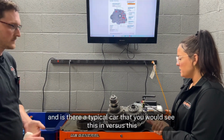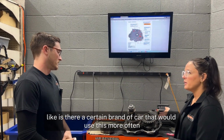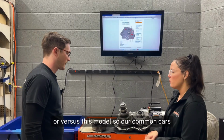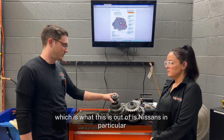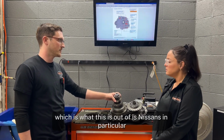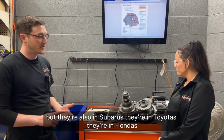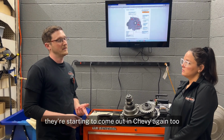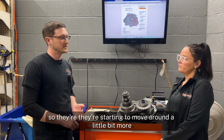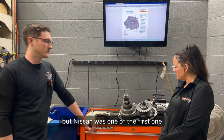And is there a typical car that you would see this in versus this? Like, is there a certain brand of car that would use this more often or versus this model? So our common cars, which is what this is out of, is Nissans in particular, but they're also in Subarus, they're in Toyotas, they're in Hondas, they're starting to come out in Chevy again too. So they're starting to move around a little bit more, but Nissan was one of the first ones.